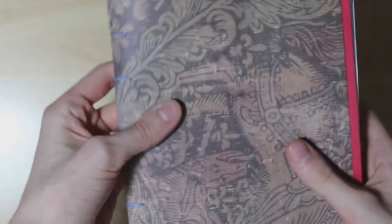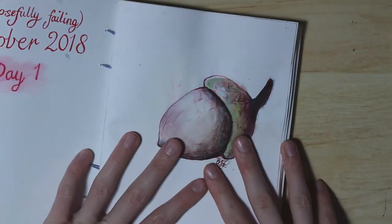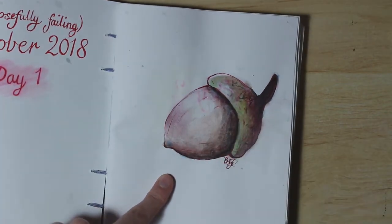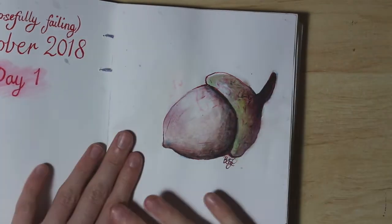For Inktober this year, I made my very own hand-stitched sketchbook. It has some nice details here, like this very upside down dragon on its cover. I just thought it would be kind of fun to play around with the orientation of them. Here's a sideways knight. Even though I was doing a half-hearted version of Inktober, you just have to do the first day.